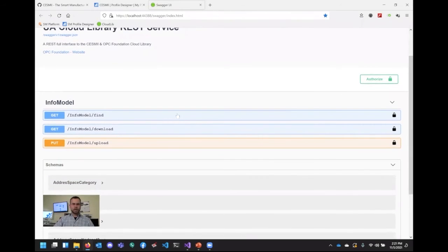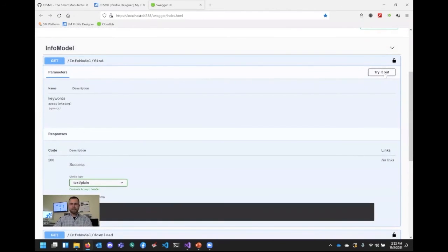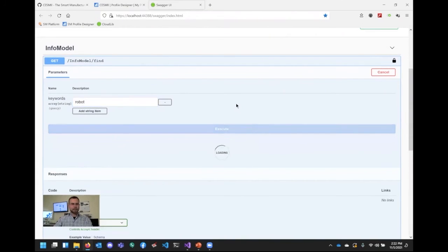And an obvious important one is going to be the find method. So if we take a look here, here's the find method and we can try it out. So let's say I wanted to find who had worked on robots before. I'm going to add that as a search string. I'm going to execute my search.